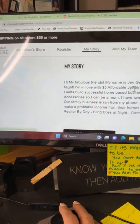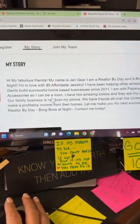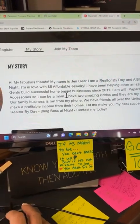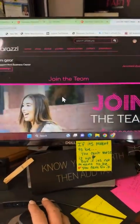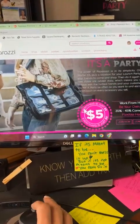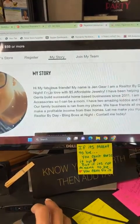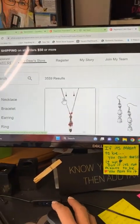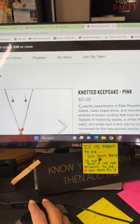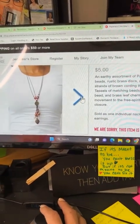It has your story that you can create. This is all off of your original Paparazzi website. It saves everything in there. And then it has information about joining the team, where if they want to sign up, they can join your team. So that's basically what your website's going to look like, right? Absolutely amazing. If you clicked on this necklace, it shows you, hi Brandy, hey Karen.